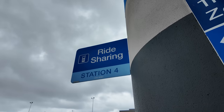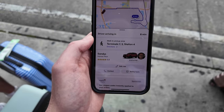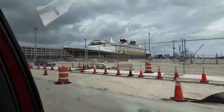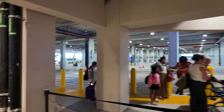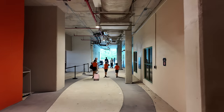When you come out of Fort Lauderdale Airport, they've got these rideshare stations. You go on the app and it tells you which station to wait at. When you get dropped off by rideshare, it's over there, and they're all waiting to take the bags off you. And we're now en route to the terminal.